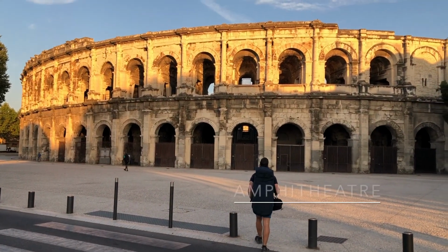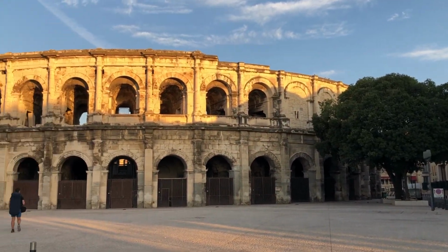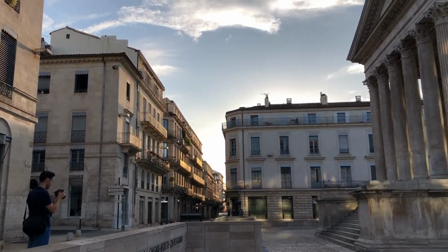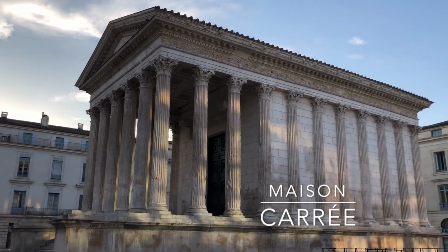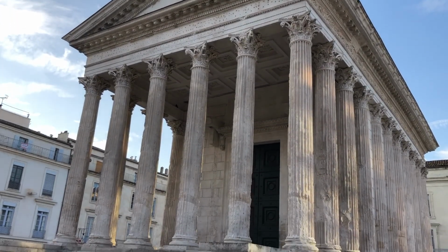Nearby is the amphitheater of Nîmes. It was a bit too early for us to go in and visit it, but we still enjoyed walking around the outside of it. From here, we walked farther into the city to the Maison Carrée, which is a Roman temple that is interesting for its architecture and history.